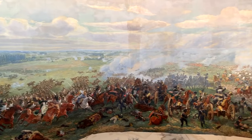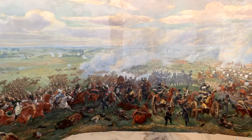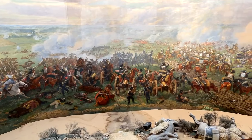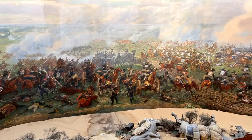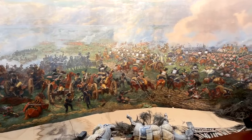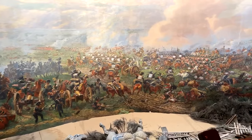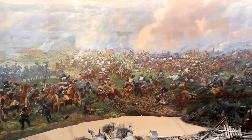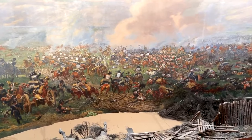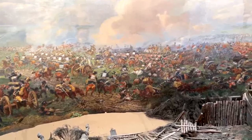Imagine that, trying to get the feeling of how the battle was, how terrible the battle was at Waterloo in 1815, June 18, 1815, so a little over 200 years ago. By the way, when it was exactly 200 years ago, in 2015, they did a very big reconstruction. And, oh, most probably a lot of PTSD, yes, for sure.